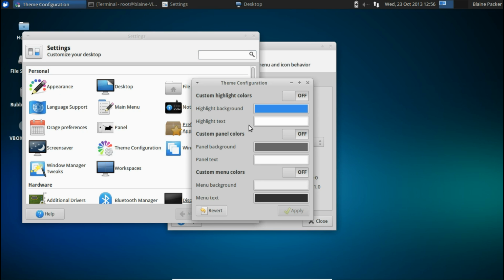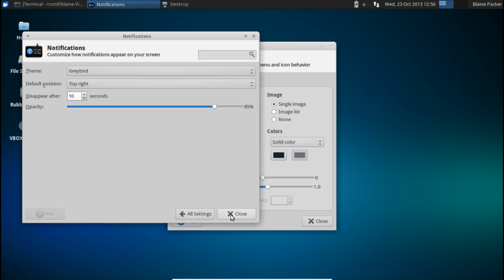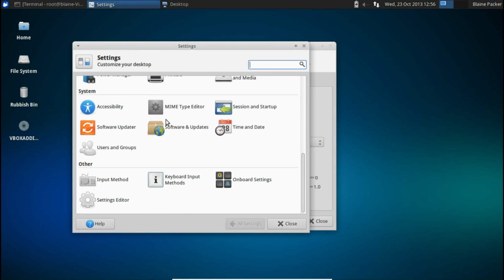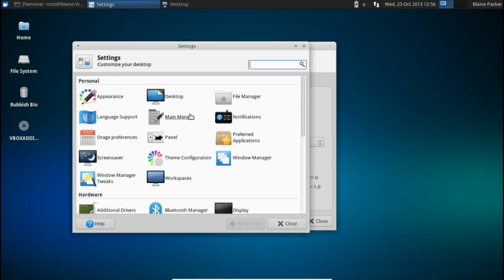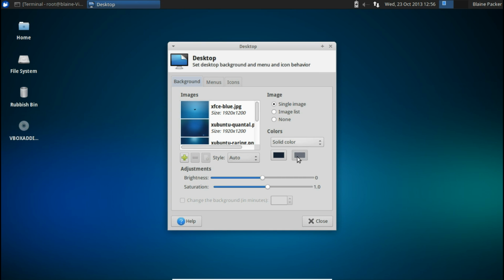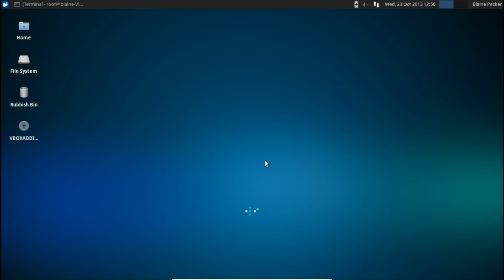I can change the theme, I can change the notifications, and really anything else about this system I can change in here through this single panel. So thumbs up for the Xubuntu team and the Xfce development team for getting this settings panel down so well and so succinctly. Now what about overall desktop responsiveness and speed? Well, I gotta say Xfce flies, especially on modern hardware.